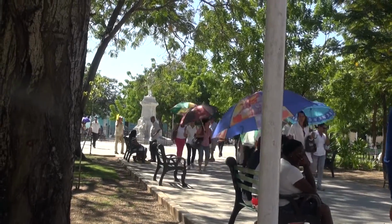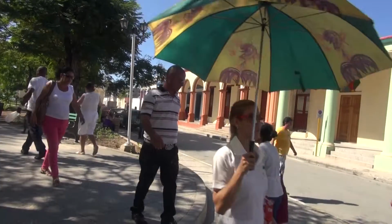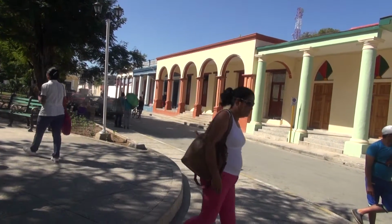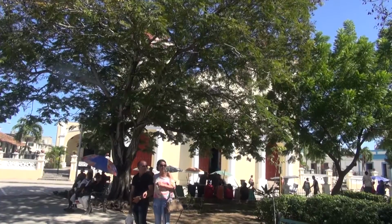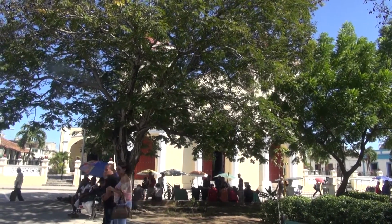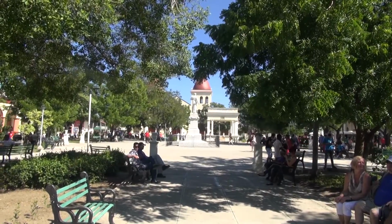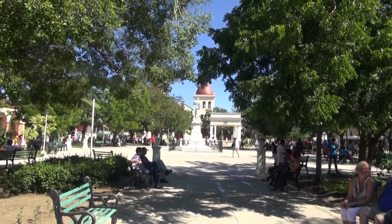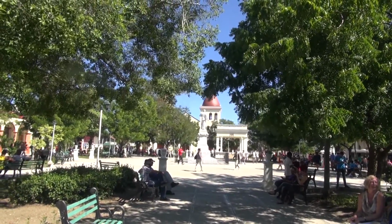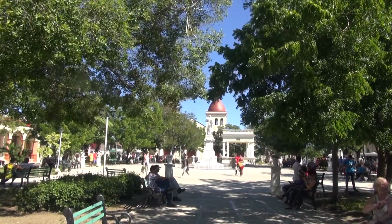You come to the main square of Holguín with the pretty buildings in the main square opposite the park. This is the main cathedral of Holguín, where the Pope visited. This is one of the squares in Holguín, called the Square of Flowers, where the city was founded in 1545.